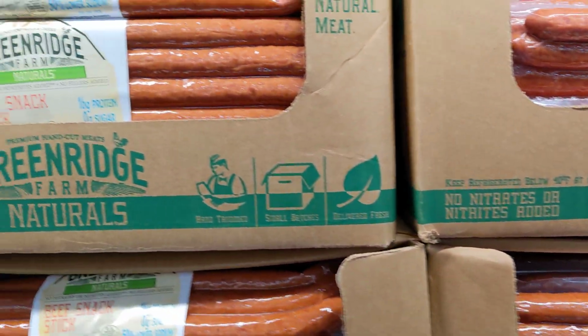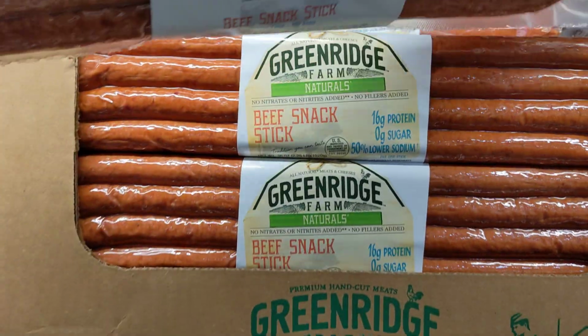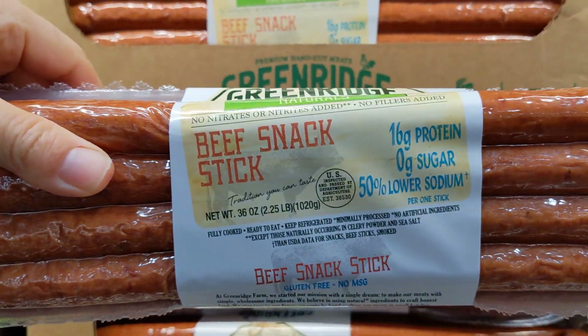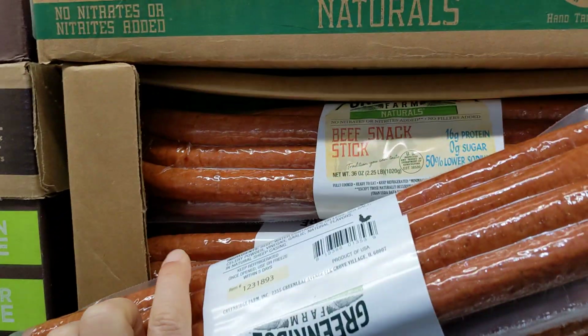So the first one is this Green Ridge beef snack stick. And the reason I like this is, okay, front of the label, all advertising, remember? So we're just gonna turn this around and see what's in it.